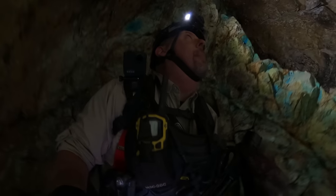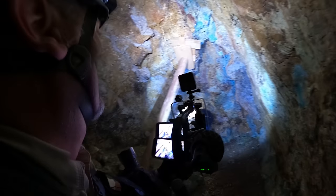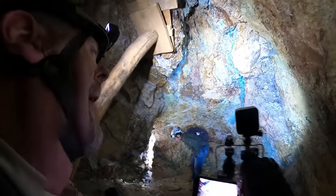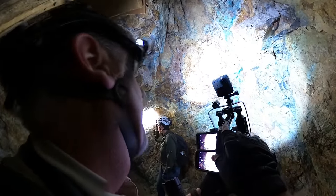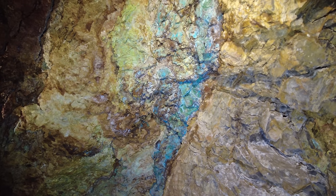Ooh, here it opens up. I can stand all the way up here. Look at all the blue. Look at the copper. Look at the veins of it. See, guys? That's what they were chipping into right there and taking out. And then everything to the left and right of it is waste rock.